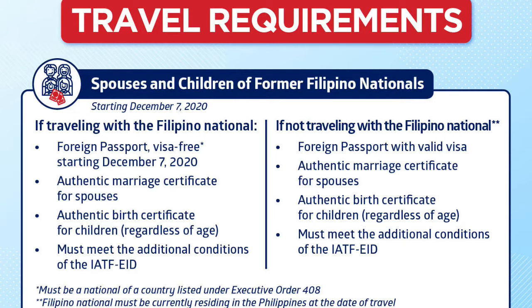So our next category is for spouses and children of former Filipino nationals. Here are the requirements if traveling with a Filipino national. Number 1 is foreign passport, visa-free starting December 7. Number 2, authentic marriage certificate for spouses. Number 3, authentic birth certificate of children regardless of age. And number 4, must meet the additional conditions of the IATF.